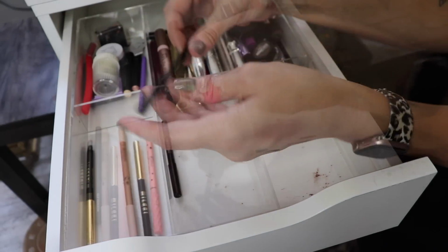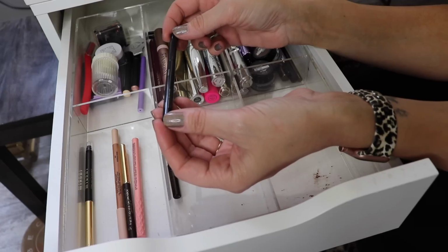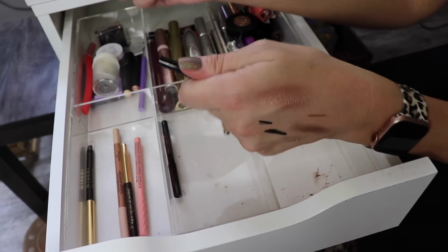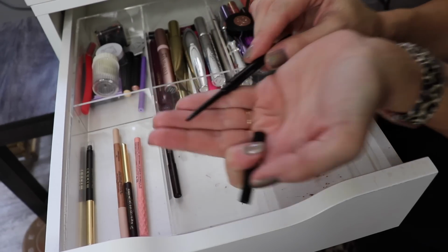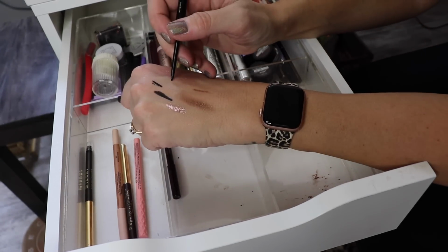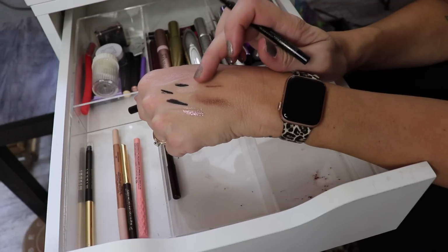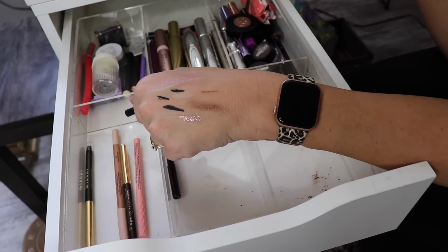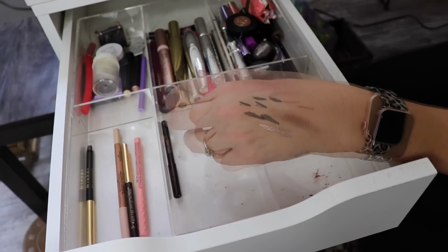It's tiny. I always heard Jessica Braun talk about this Hourglass 1.5 millimeter mechanical gel eyeliner in the shade Obsidian. It's so tiny. It has the tiniest point ever. But I find that this tickles my eyes so bad that I don't use it, but I really should because it is a really good liner and it lasts for hours and hours. I just wish it didn't tickle my eyes so much.